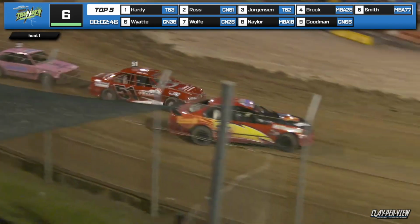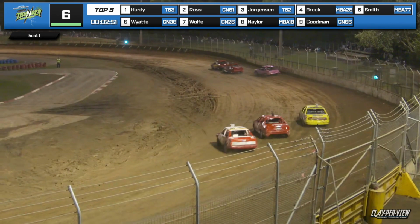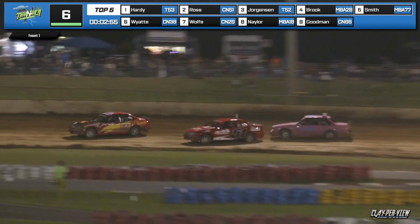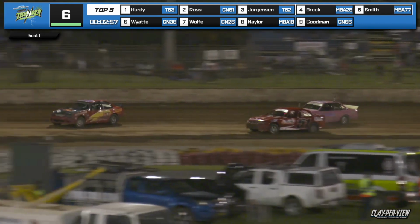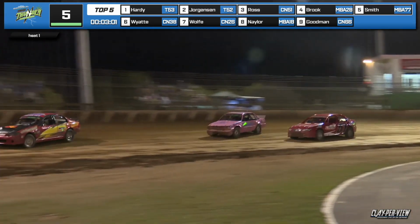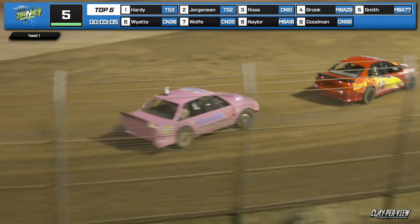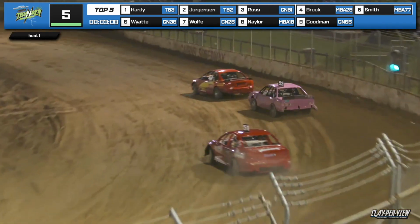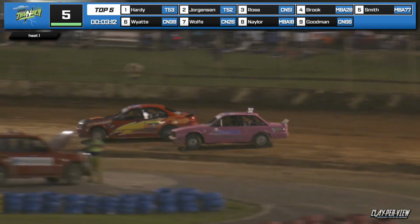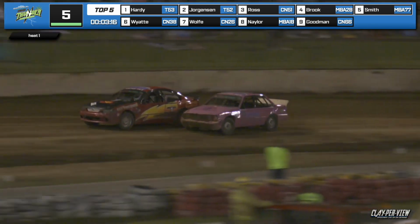It's a battle of three. Hardy leads over Ross, back to Jorgensen. This is a good little battle for 4, 5, and 6. Brad Brook at the moment leading over Edward Smith and Brandon Wyatt. We talk about run what you brung, and that is a V6 powered Toyota Corona sitting back there in sixth spot. Naylor now goes to the top, trying to get his form back in the V8 Commodore. Jorgensen now right onto the tail end of Brett Hardy for your heat race number one lead.